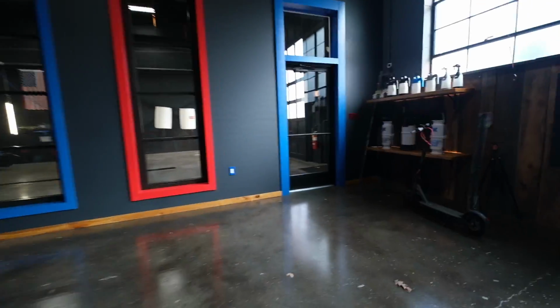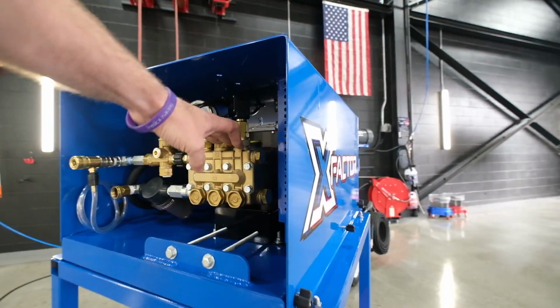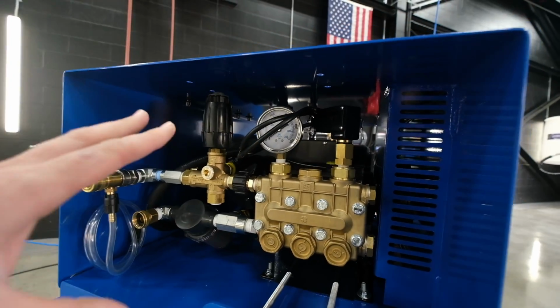So here's where I'm getting at. So here's what appealed to me. Look where this pump head is mounted. You don't even have to open the lid on this thing to get at this. And I like that because I can service this thing without making it a big deal.